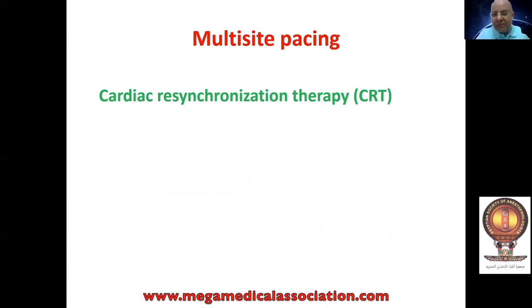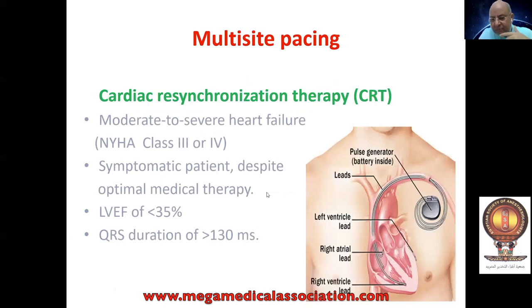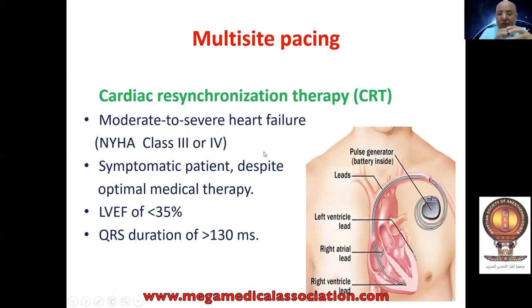The multi-site pacing one, we said if it is biventricular, it's called multi-site ventricular. As we said before, the indications of the biventricular or the CRT, cardiac resynchronization therapy, are different from the indications of the pacemaker itself. We said the pacemaker is for bradycardia and sinus node dysfunction or heart to pump.